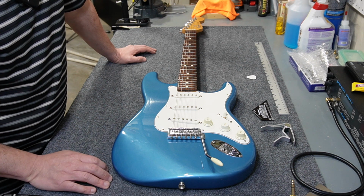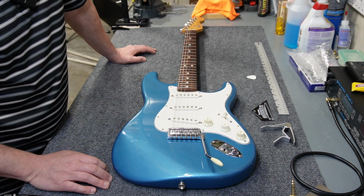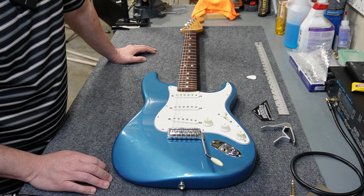So hopefully you guys have found these tips useful, and I hope you're able to use some of them to find the guitar of your dreams. I hope you get a really good deal, and I hope you get one that's in really good shape and it lasts you for a lifetime.